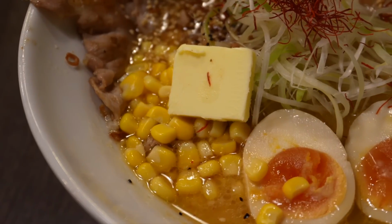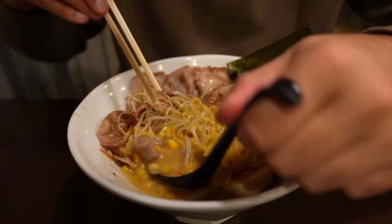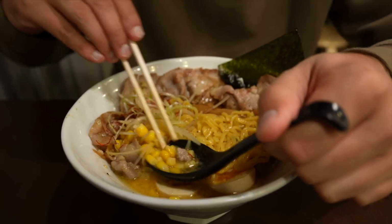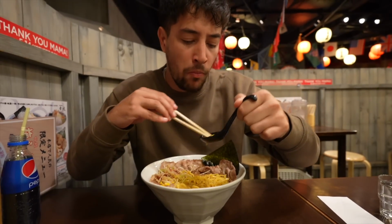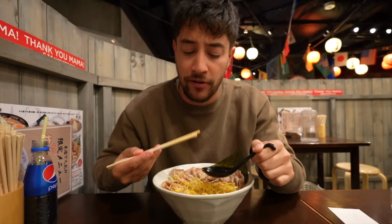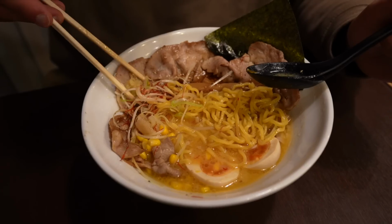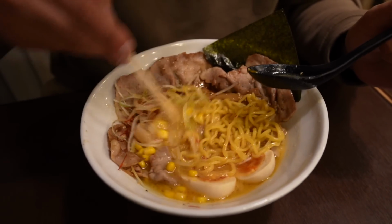I'm gonna kind of mix this butter in there, let it melt, and let me try some of this corn, which is a really famous ingredient here in Hokkaido. Nice sweet corn, a little bit of a crunch. Yum. I also just noticed there's a little bit of ginger here. Ginger, give that another mix.